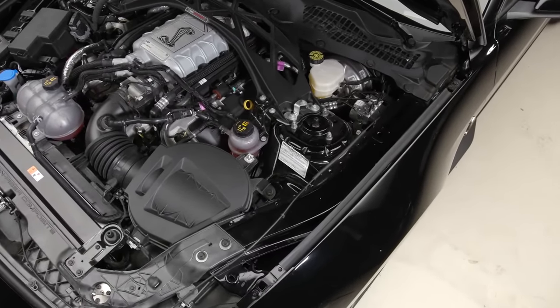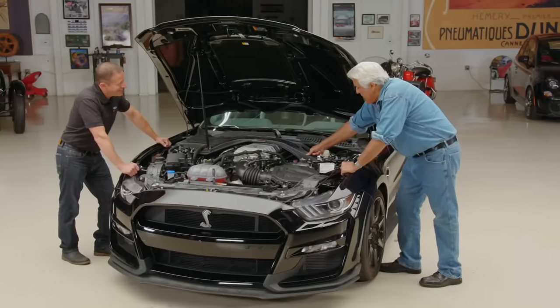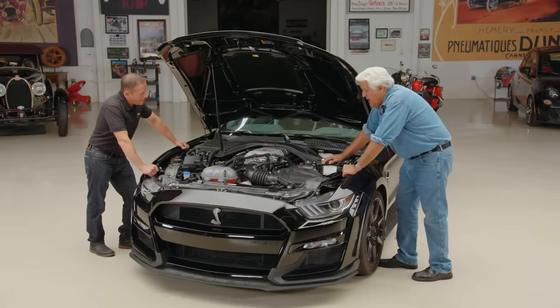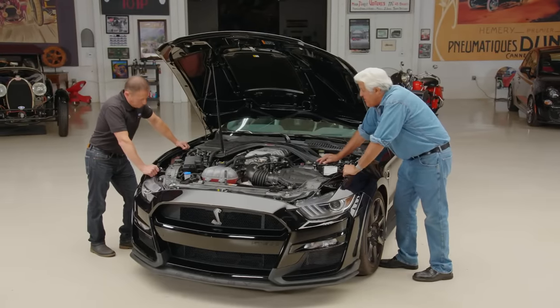Yeah, that's pretty impressive. How many pounds of boost are we getting here? About 12 pounds of boost. And it runs on pump gas, obviously. It does, yep. And it meets emissions and all of that.